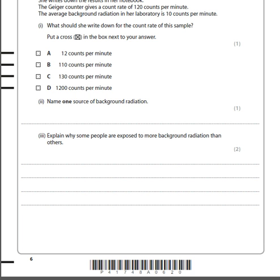Likewise, if you live near the Chernobyl nuclear power station, where there was a disaster 20 or so years ago, then the background count rate is much higher and you're going to be exposed to more background radiation than others, or any other situation that follows a similar principle.